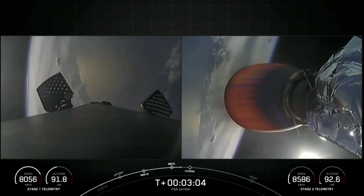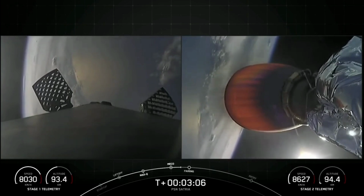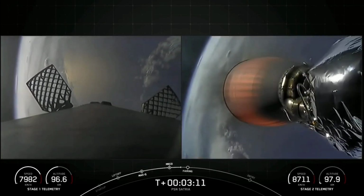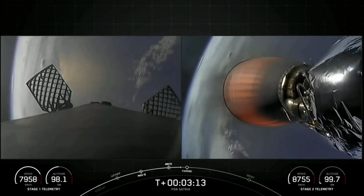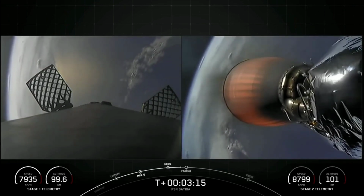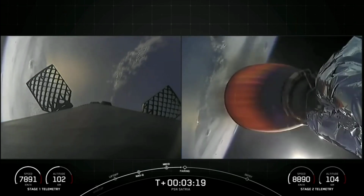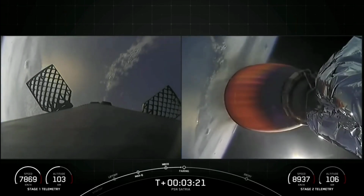And the first stage on the left-hand side of your screen is coming back to land on our drone ship, A Shortfall of Gravitas. Now, we are also expecting fairing deployment. Both vehicles are on nominal trajectories. With that, we know that both vehicles are headed in the right direction. And as I was describing earlier, we are expecting fairing separation in just about 5 seconds.